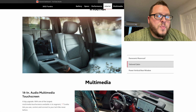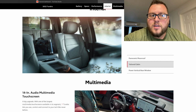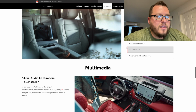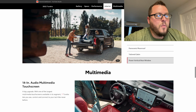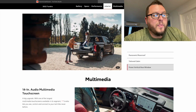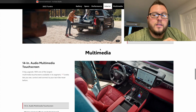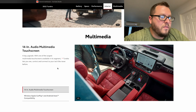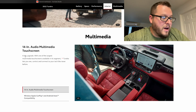Tailored cabin. Tundra's premium interior features available leather-trimmed and soft-touch materials throughout, and available heated and ventilated front seats for max comfort on wild rides. And this is just letting us know again that the rear window does still power down. We knew that. We saw it in the teaser. So you get that 14-inch multimedia touchscreen. Whoa. And they're right there. Big upgrade.